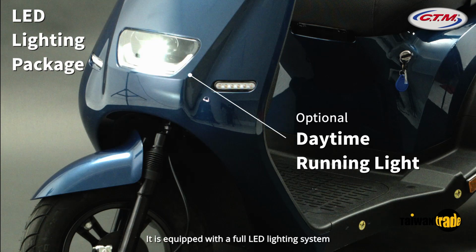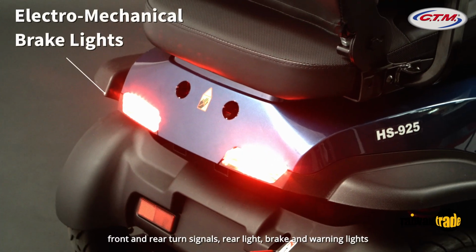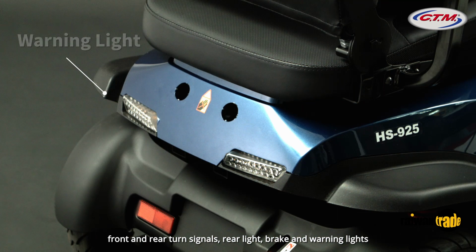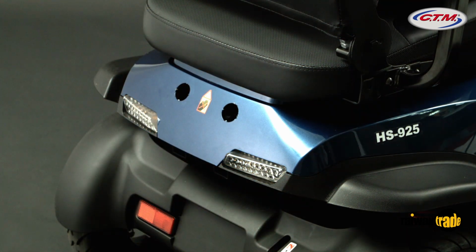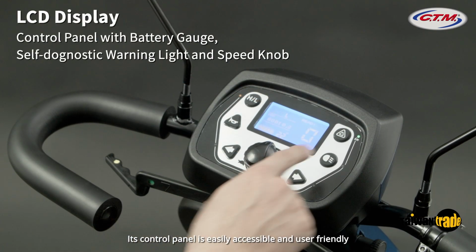It is equipped with a full LED lighting system, including 400 lux headlight, daytime running light, front and rear turn signals, rear light, brake, and warning lights. Its control panel is easily accessible and user-friendly.